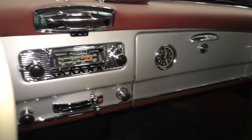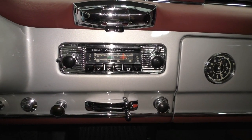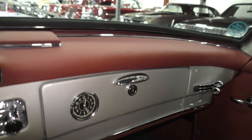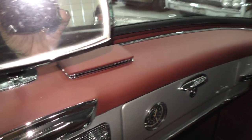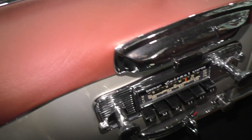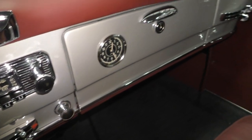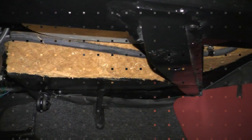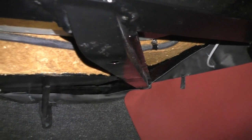Might be a little bit of a long video. Just trying to get the texture of the leather there on the dash for you. Short little break there because I hit the record button.